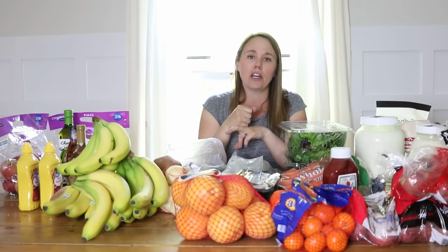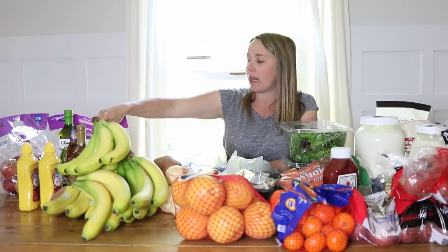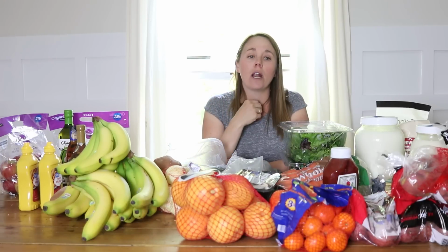I also use apple cider vinegar and even distilled white vinegar, but I wasn't out of those, so I still have those in the pantry. But I like to have a good amount of that kind of stuff on hand just for cooking.